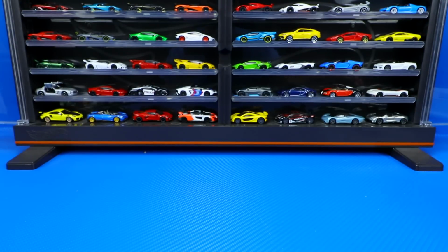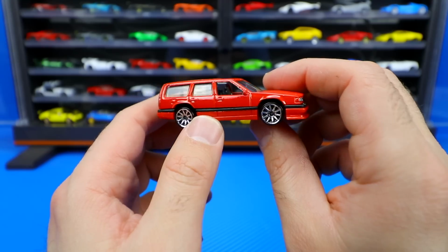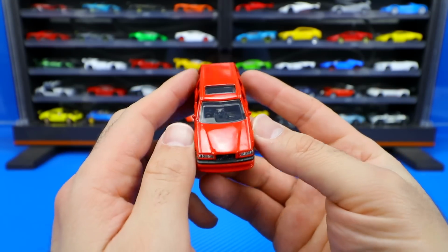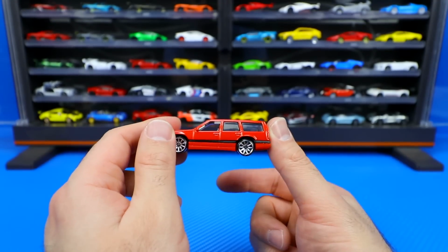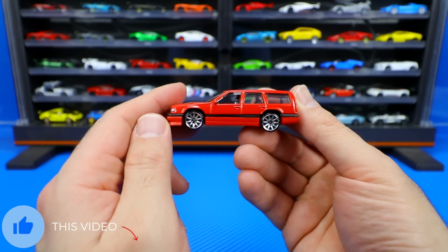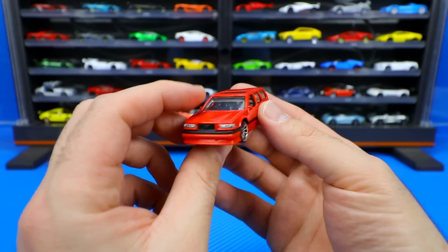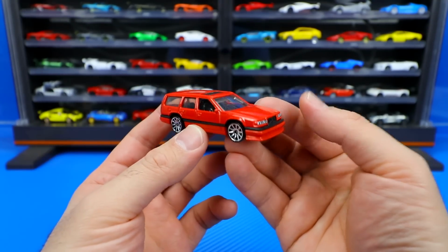And another red car that we have, which I'm also excited about. We saw this one in our previous case, but it is the Volvo 850 Estate, and we've got this new glossy red color of this one. I didn't like the previous release, which was like a gray with a lot of dirt and stuff like that. It was just a dirty looking casting, but nonetheless, I love the clean look of the new red Volvo 850 Estate.